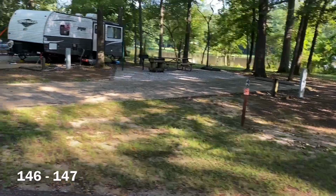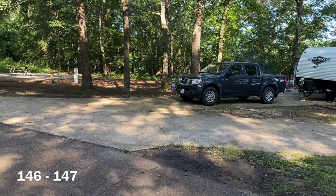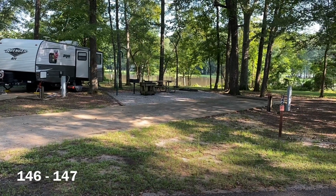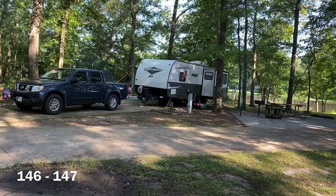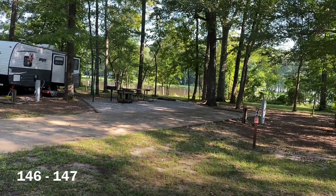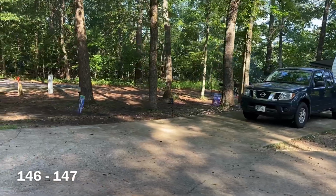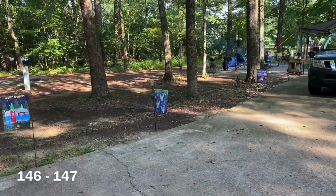Coming to 146 and 147. A couple of sites here that share a driveway. And there was a group here. One of the group is still left here, but these would be good group camping sites as well. Both here, easy access to the water, full shade. Nice large camp pad areas as well. We'll give you a little closer view of 147 as we work our way around.